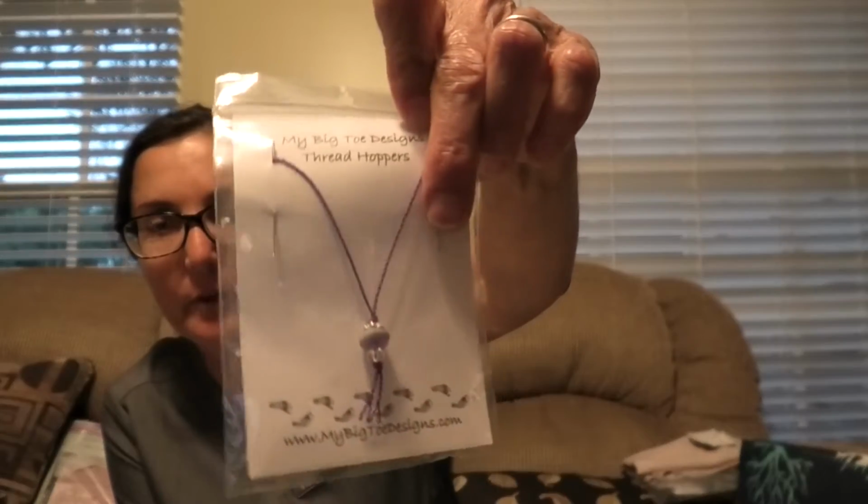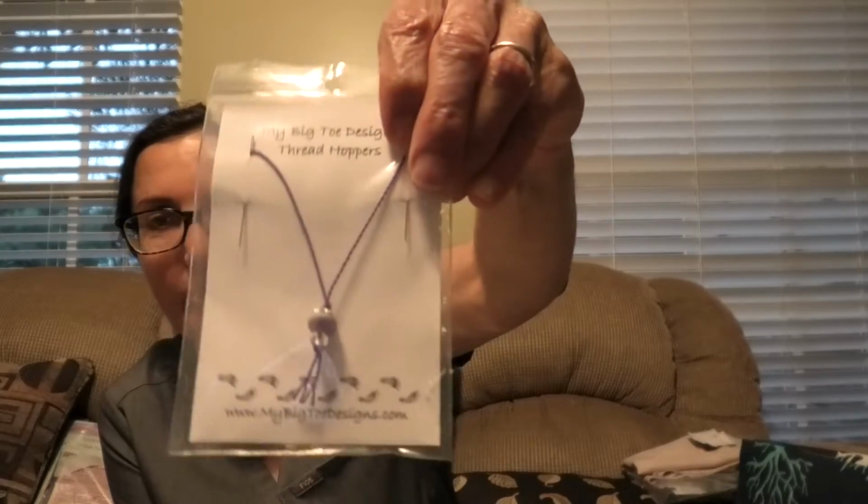So I got this at the cross-stitch cupboard. This is something I'm trying. They had a My Big Toe trunk show, and they had these little things called thread hoppers. So there's two needles and then something in between. I'm not exactly sure what you do with this, but I believe it helps you count.